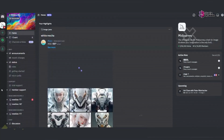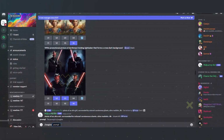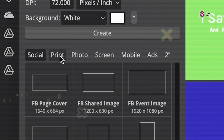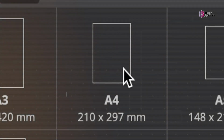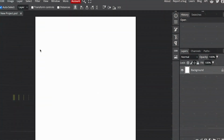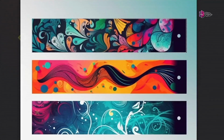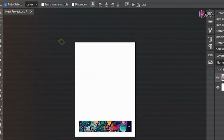And then once you've had the AI create a fair amount of designs, you'll simply head over to Photopea and open up a new project, select the tab that says print and then select the A4 option, which is the size of a standard piece of printing paper. And voila! Now you can either print directly from Photopea or export as a PNG and print that way.